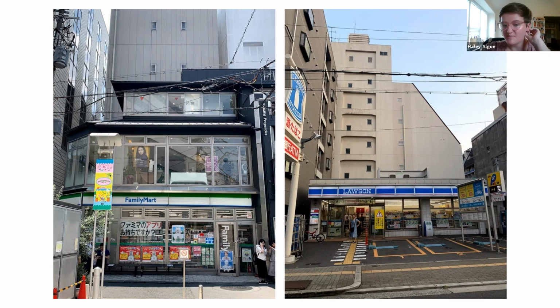They have fax and copy services, courier and postal services. They sell tickets for concerts and theme parks. You can pay your utility bills, or even in some cities, you can pay your taxes at the KONBINI. And of course, they all have ATMs as well.